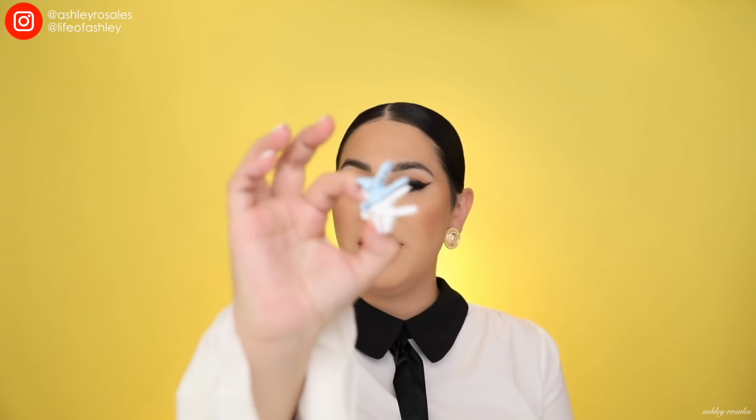Let me see if I can hold them both up. They're meant for pacifiers, but I bought a ton of them. They come in a bunch of different colors. I'll link it down below for you guys. And yeah, I just put his bib on, and then I clip it to his bib and to his onesie, and his bibs stay down all the time.